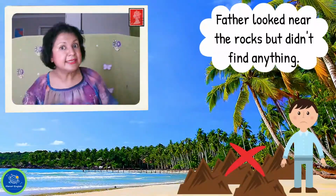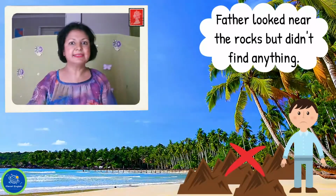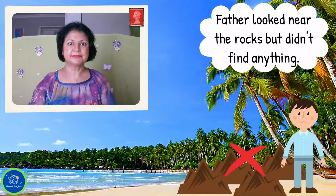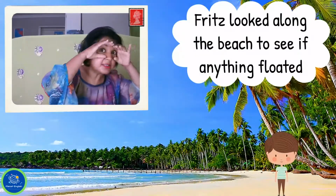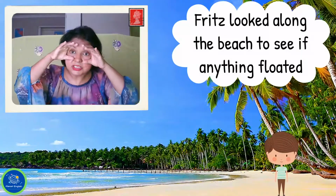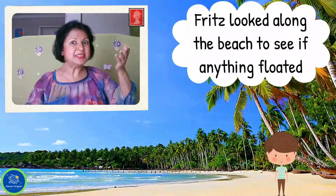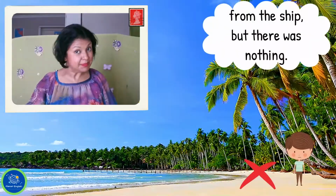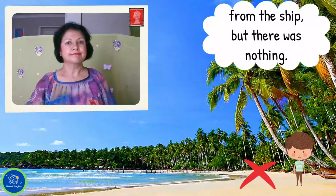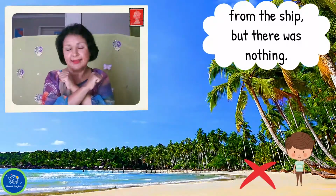Father looked near the rocks but didn't find anything. Fritz looked along the beach to see if anything floated from the ship. But there was nothing.